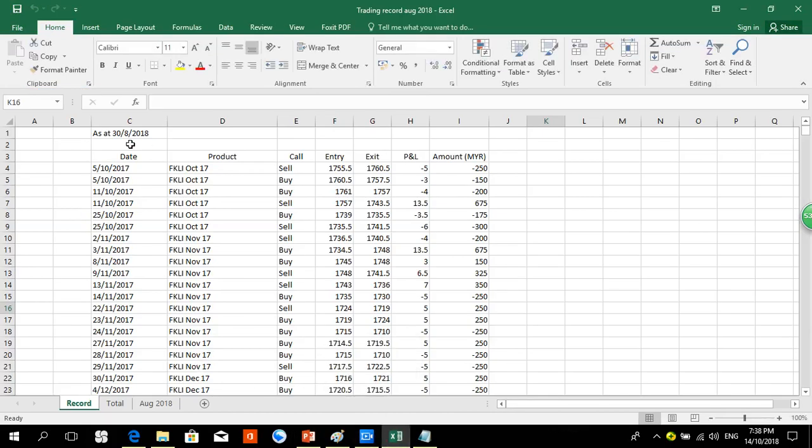These are recorded by end of August. I already have the latest data for September, so after a few days I will update it. This is my trading record from the beginning, around October last year, so it's already 1 year I am doing this. The point is, you always keep a record of what you trade: the day, the product, buy call or sell call, your entry, your exit, your profit and loss, and the amount. It's important to keep track of your trading. This is very important, guys, because this is how I improve myself.